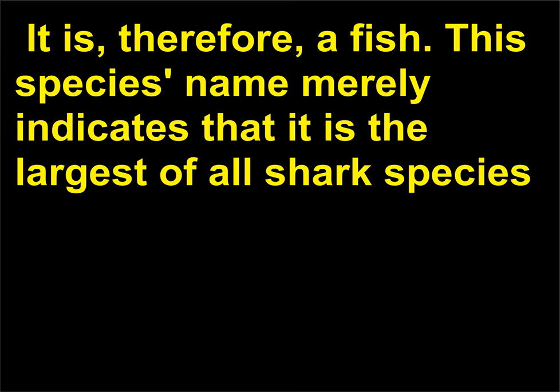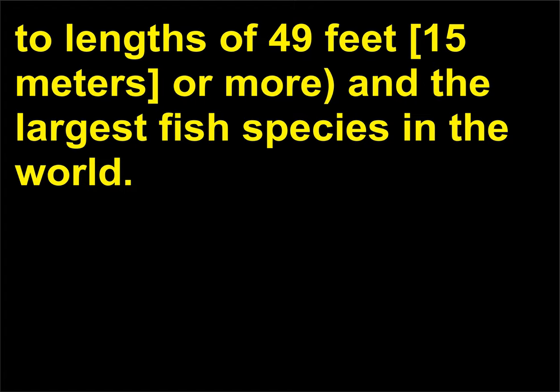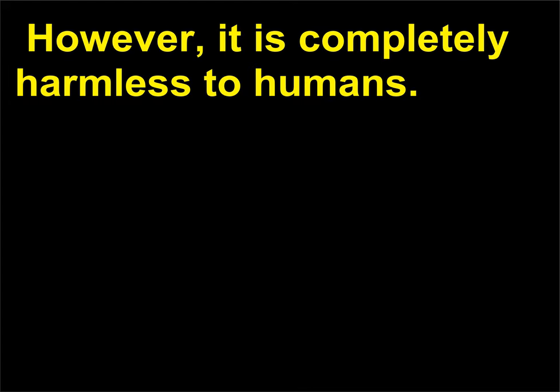Weighing 40,000 pounds, 18,144 kilograms or more, and growing to lengths of 49 feet, 15 meters or more, it is the largest fish species in the world. However, it is completely harmless to humans.